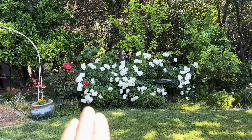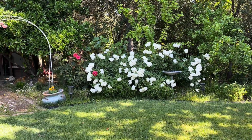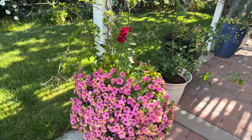And as I said last time, I'm going to cut a little bit of the bottom row when they are done blooming. So my lantana is going to start blooming and needs some space. But let's continue with the patio.